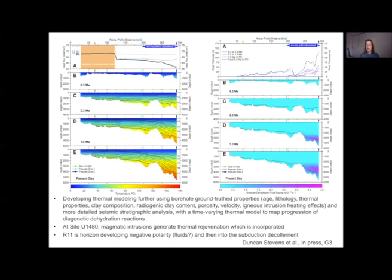And then on the right, just as an example of one of these dehydration reactions, he's showing you the fluid being generated by the smectite dehydration process, again through time. What you can see in panel D, at 1 million years ago, is quite a lot of fluid being directly generated, in purple, where this R11 reflector is. And when we get to the present day, that's pretty much finished, and now the fluid's being generated above that reflector. So that fits well with the timing of that process being pretty much done at the depth of this reflector of interest.